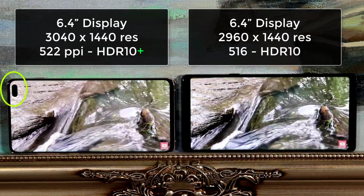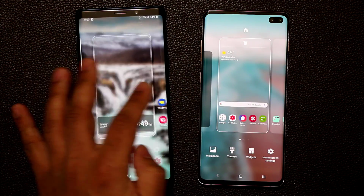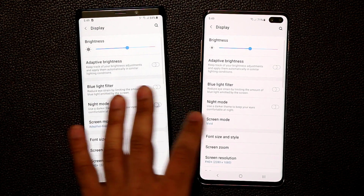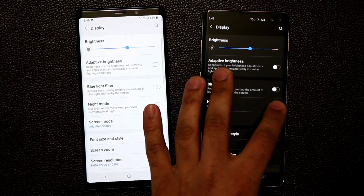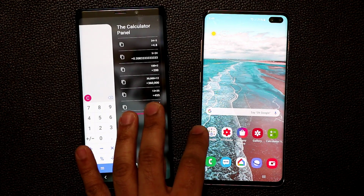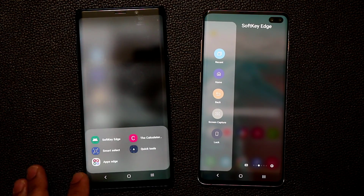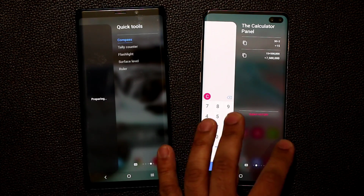Now let's move on to the software experience. Both smartphones run on the latest version of Android with the new One UI overlay. So essentially, the software experience is going to be identical on both smartphones. Both have the new and cool night mode, which gives you a dark, easy on the eyes theme. Both have the latest Android Pie features. And of course, both have all the Samsung specific perks like the fully customizable edge panels that offer a bunch of very useful side screen widgets such as calculators, compass, weather, and much more.